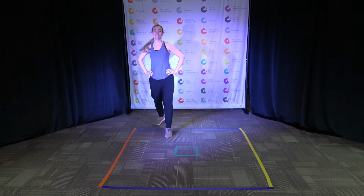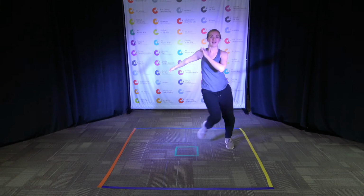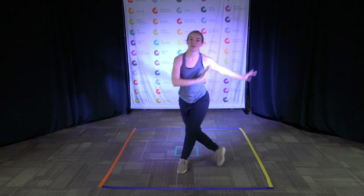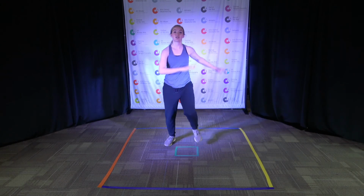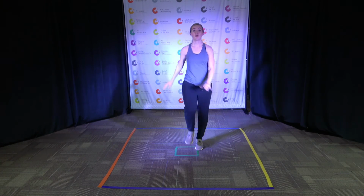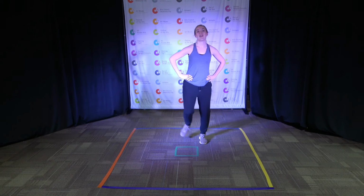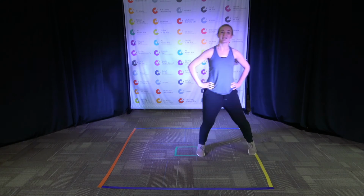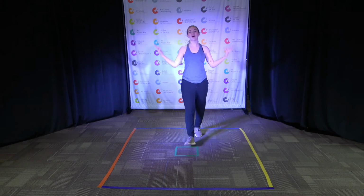Second half. 1 and 2, 3 and 4, 5 and 6, 7, jazz square. Go 1, 2, 3, 4, again, 5, 6, kick, ball, change. 1 and 2, 3 and 4, hands on hips for your step touch. Good. Ball, change, cross. 5, 6, 7, hold 8. Nice job. That's the whole thing.